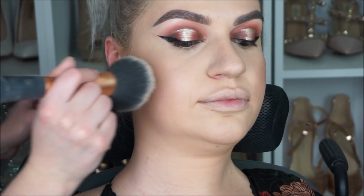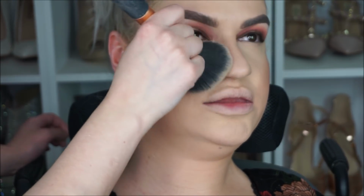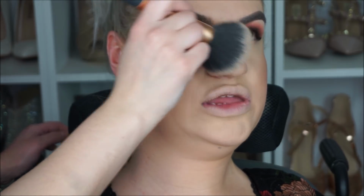And then we just go in with a big Real Techniques powder brush to set all over the face. Again, using the Coty Airspun Grandma flavoured powder. This stuff really helps the products that go on top of this blend amazingly. I have used other setting powders. I do like the Laura Mercier setting powder, so if you have that, then use that. But this stuff has a slight peachy tint to it, so it's quite brightening as well as setting. But it doesn't add too much colour, as you can tell.